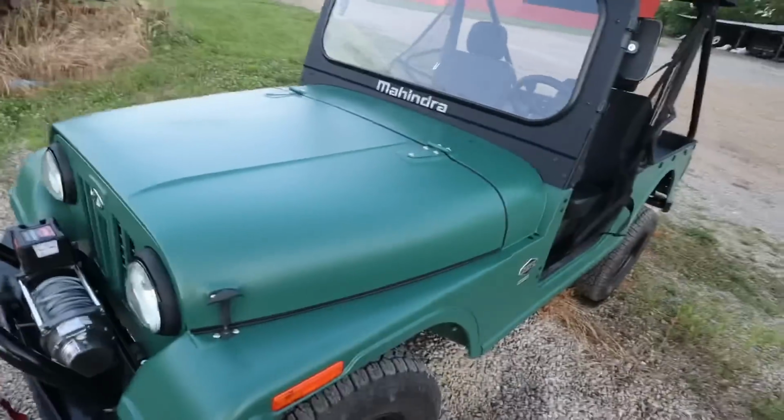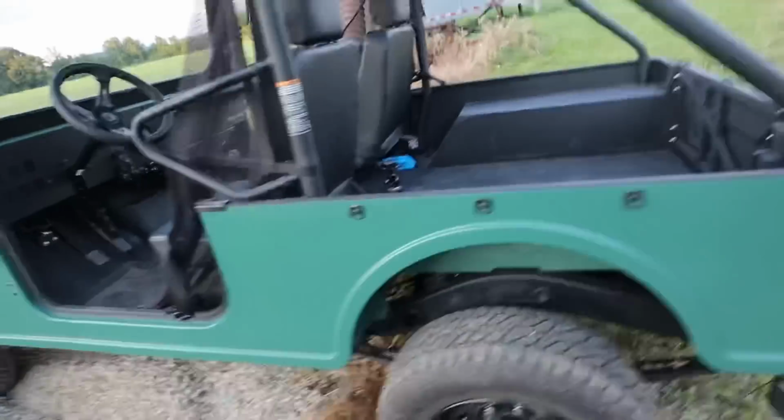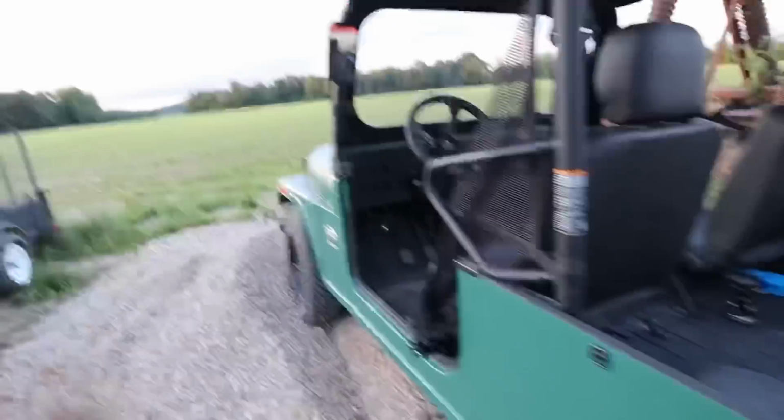All right, I forgot it had a sound bar. It has an MTX sound bar. Never had any experience with any kind of radio in a side-by-side, so I wasn't real sure that I would even like that. That's actually pretty nice. It's right here. It's not super loud. I like it quite a bit, actually. Didn't want to be rolling through the farm blaring music just so I could hear it, but you can have it pretty low and still hear it. I like that. I'm sure there's something we can do about that.